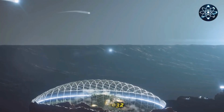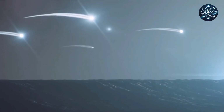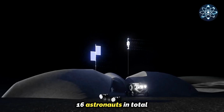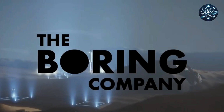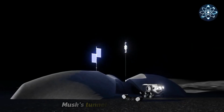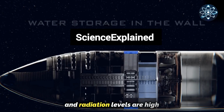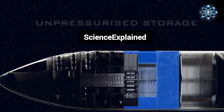In 2032, after a 2-year gap, Starship launches its first human crew to Mars. This mission includes 2 cargo ships and 2 crewed ships, 16 astronauts in total. After another 5-month journey, 4 starships land on the Martian surface. This time, they're bringing people from the Boring Company, Musk's tunnel-digging venture. Why tunnels? Because Mars's atmosphere is super thin and radiation levels are high. Living underground is the safest option for long-term human presence.